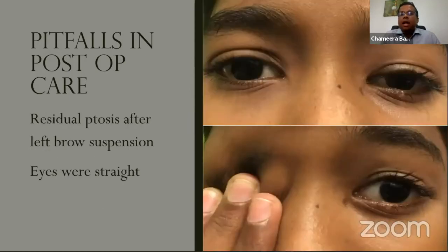This girl had the right brow suspension but has residual ptosis. So what do you want to do? Do you want to go and redo and augment it? See, here the problem is with her frontalis muscle. So what she has to do is practice to use the frontalis muscle to get the lid lift.